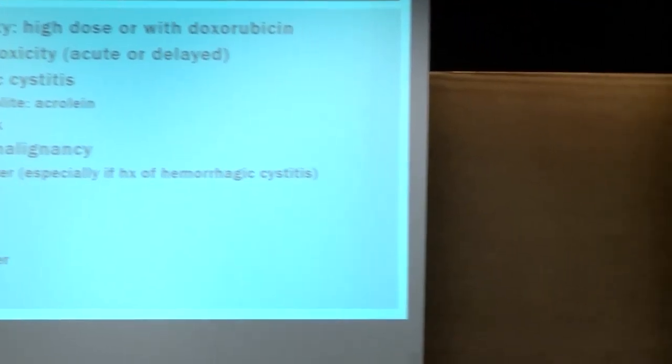Hemorrhagic cystitis is also associated with higher doses, and that's because cyclophosphamide produces a toxic metabolite called acrolein that likes to sit in the bladder and cause irritation and bleeding. And we use a drug called Mesna to bind the acrolein in the bladder to prevent it from causing that irritation. For breast cancer patients, we don't usually give Mesna because, like I said, the doses are much lower, so we encourage hydration and frequent urination to flush out the acrolein and make sure it doesn't stay in the bladder to irritate.